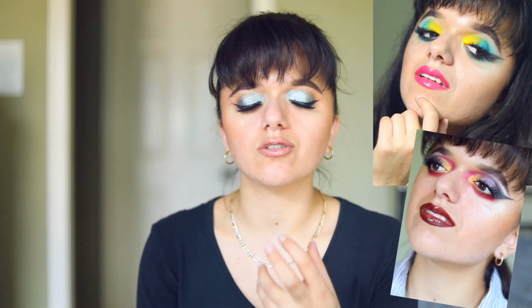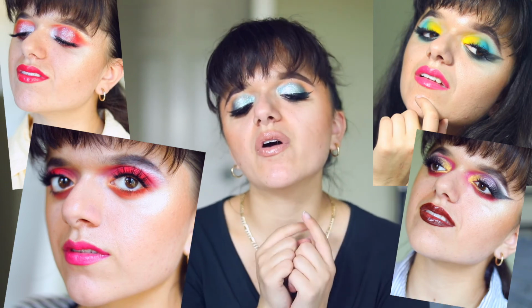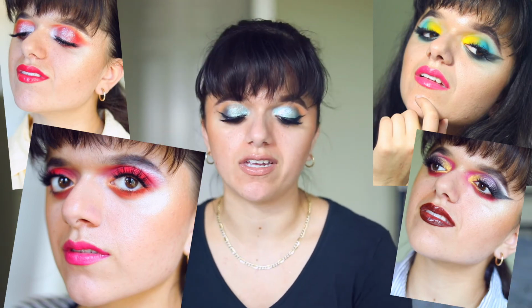But really, honestly, if you're doing colorful makeup, just experiment a little bit on your lips as well. I really like using lips as a way to make the eye look even more vibrant and make the entire effect of the look so much more interesting. Yes, today I'm wearing a nude lip, but guess what? I do love my nudes, but I love my colorful lip looks as well.